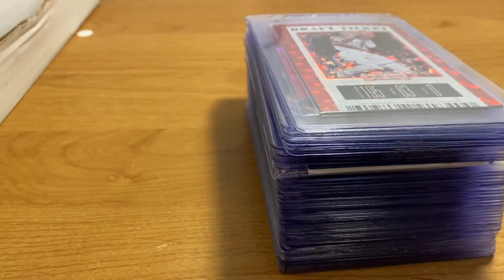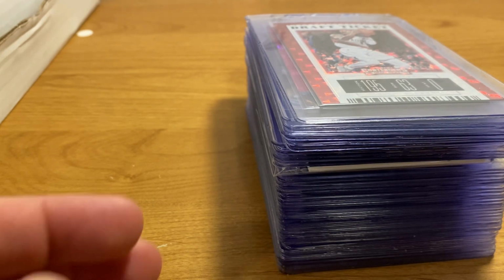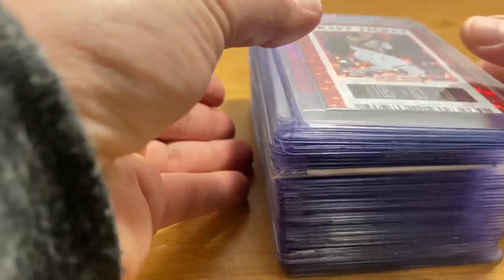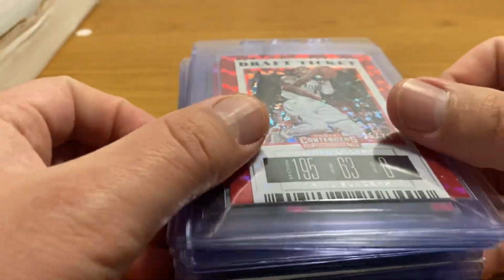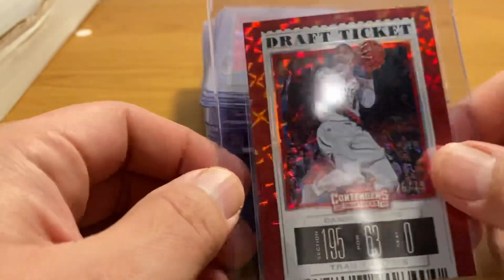First stack. All these ones I'm showing you are modern cards, so that's 2018 and newer. And those cards cost $15 to grade if you grade bulk. It's pretty much the only way I do it.